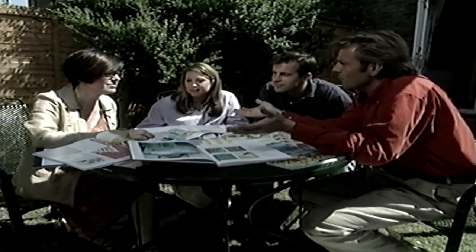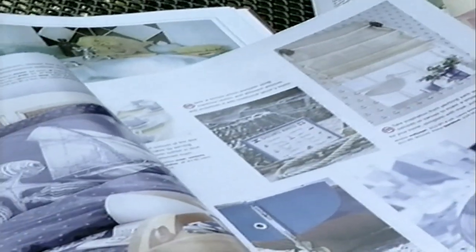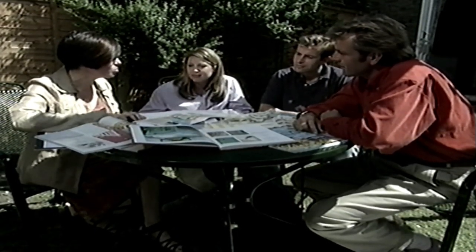Well, Helen, you come up with some great ideas there. Where'd you get them from? Well, when I'm looking for ideas, I go through magazines like Inspirations and find ideas that I like and tear them out and stick them all in a big box. When I'm doing something, I trawl through the whole lot and pull out things that I think would be nice.